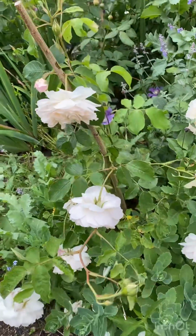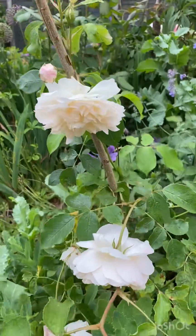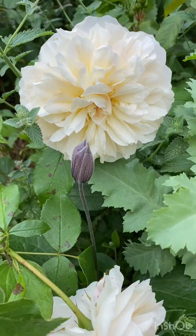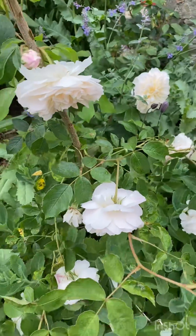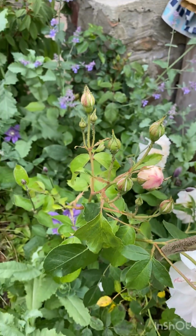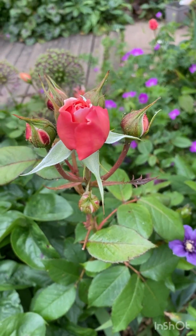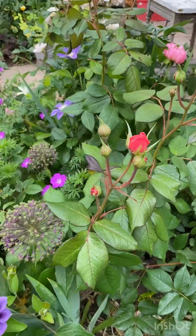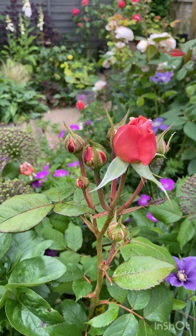Another area of my garden is growing Lichfield Angel. It's a pretty rose, but the flower heads are really heavy and it's quite a lanky plant. Not one of my favourites. So this is Shropshire Lad. I think it's a climber. It has coral buds opening to a lighter colour.